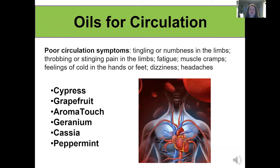Right, but to help us with the proper inflammatory response, the circulation should also be proper. So to help with great circulation, we have cypress, grapefruit, aroma touch, geranium, cassia, and peppermint. Be careful with cassia. It's a hot oil, so you want to dilute.